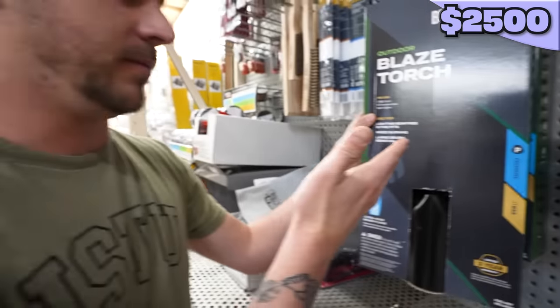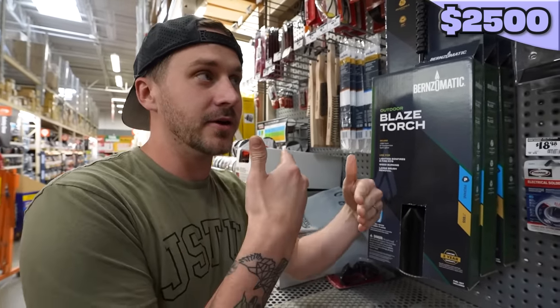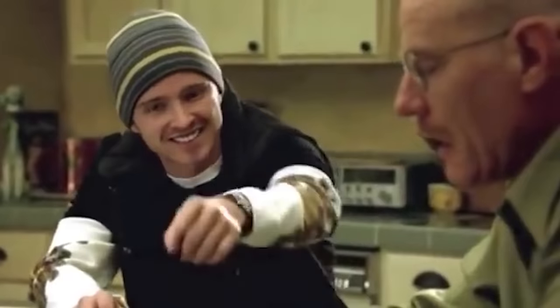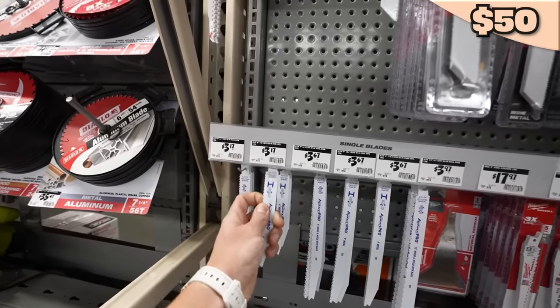I'm gonna go with a blaze torch. Probably won't melt the metal, but I'm hoping it'll bend it and distort it in such a way that if I use one of my other heavy machinery items, it'll break it. Yes, science! So I have to get blades for the Sawzall. It only has a wood cutting blade and I have to get through metal and bulletproof glass. This is my cheapest option. Hopefully that'll get me into the bank.